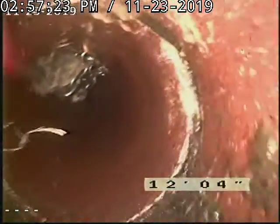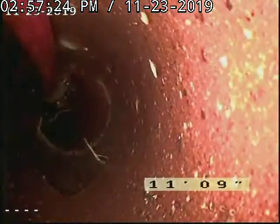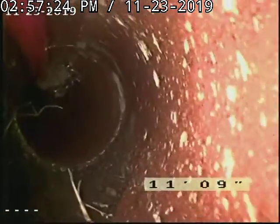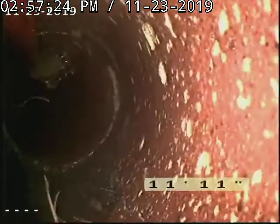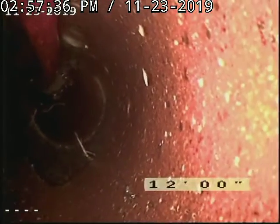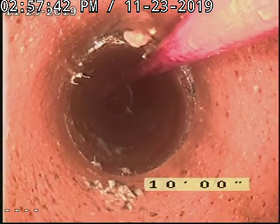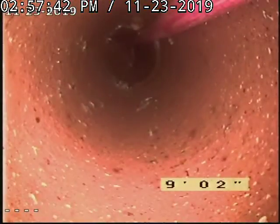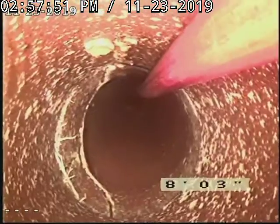It's our chains. This is another massive root area, and you can see a chunk of that pipe is missing inside there. Up on the top as well, so the roots are just busting through this pipe. Right here was another root section. Right here, structural failing right here.